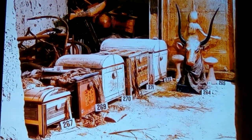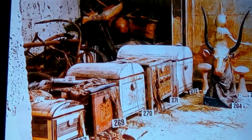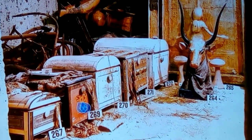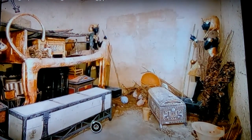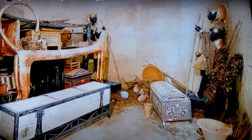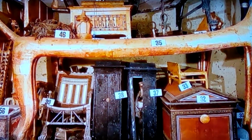Look at that, all the ornamentation on it. Bull effigy. The mushrooms right beside the bull. See those? Mushroom toadstools. And the amount of bows and arrows and basically just rods, sticks is amazing.